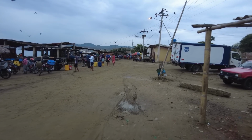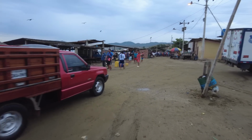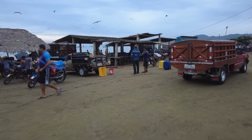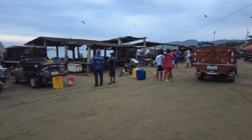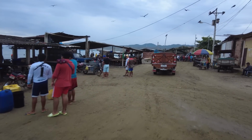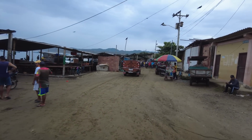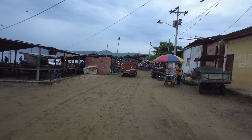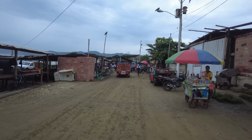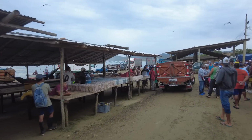As I get closer to the market up here, you can see all the people. Now, as you guys know, I'm an early riser, so it's about 6 a.m. The whole rest of the town, everything is closed. But you get down here and the hustle and bustle activity. There's a lot of folks. You see a big group up here. I don't know if this is where they're buying the fish or what, but they just got mattresses up here.